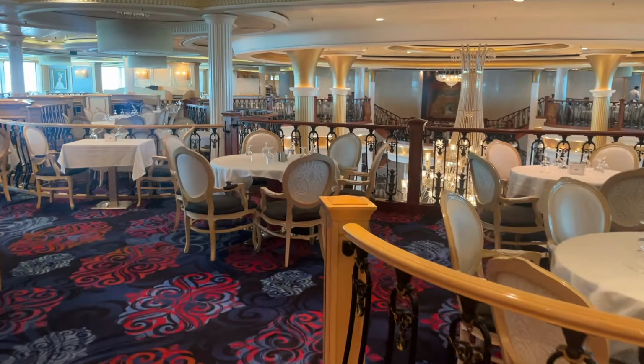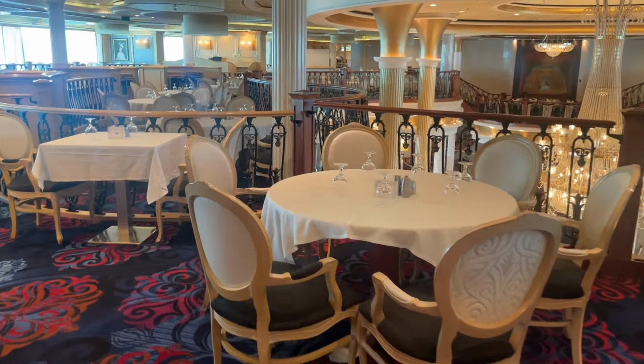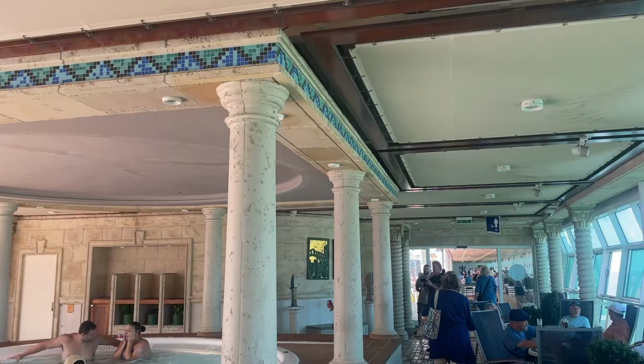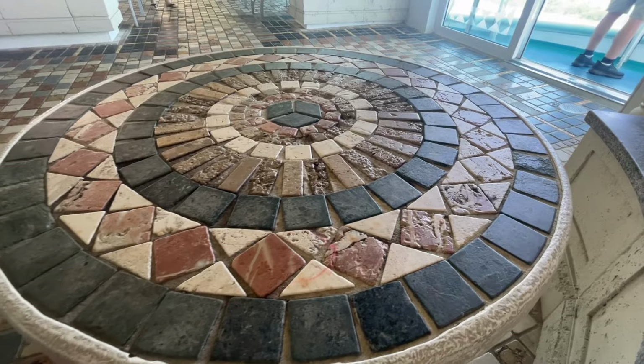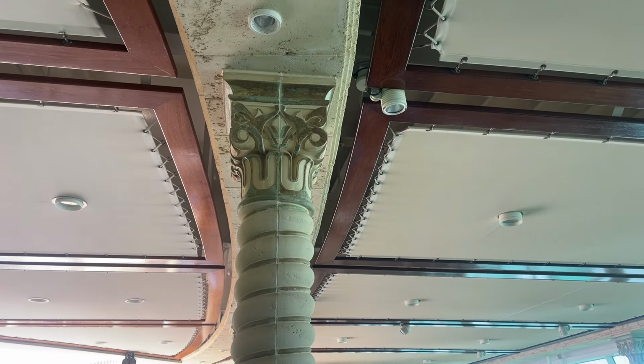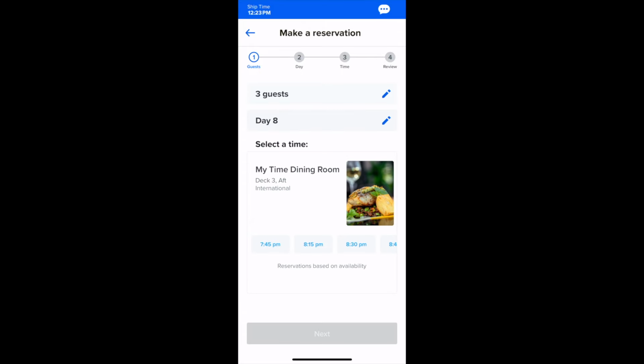It seemed quite dated, but it has that older ship charm with classic touches such as the elegant chandeliers in the dining room, and the solarium and spa are decorated in a Venetian theme. While waiting for our cabin, there were announcements to book your dinner slot in the app. Most of the slots were between 7:30 and 8:30.